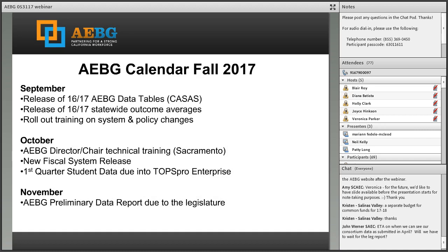And going into September, by mid-September, we should have the AEBG data tables released by CASAS for 16-17. We should have some statewide outcome averages for everybody to look at. And like I said, we'll have training on the system and policy changes. We'll start rolling out then.